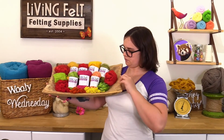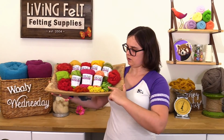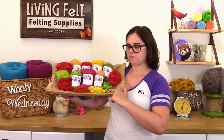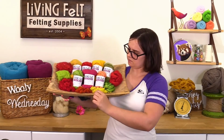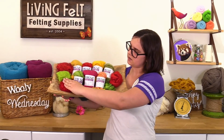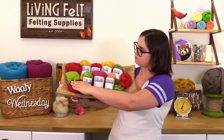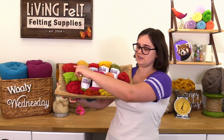And then for our luster fibers, right over here, we've got Tussah Silk in red, rainforest bamboo top, sun and pumpkin neps, and then our garnet sari silk waste, and our kiwi hankies over here, and last but not least, our new fire red Angelina.